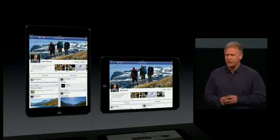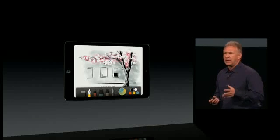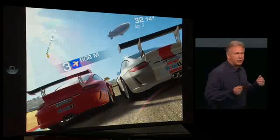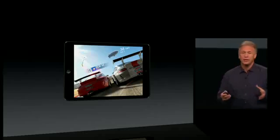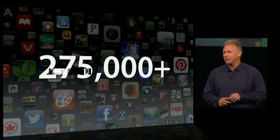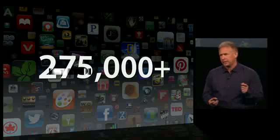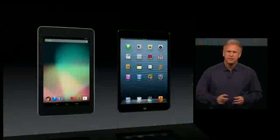So if you're a customer who likes to use Facebook all day long, you're going to love using Facebook on the new iPad. If you love creating content with applications like Paper, an amazing drawing application, you're going to love doing that on iPad mini. If you love playing games, playing incredibly amazing games like Real Racing 2 are incredible on the new iPad. In fact, I could sit here and do 275,000 examples for you, and I would love to, but we don't have enough time. They work amazing on iPad mini. No one else can say that with their tablets. In fact, others have tried to make tablets small on the iPad, and they've failed miserably. These are not great experiences. Well, why? Let me give you an example.